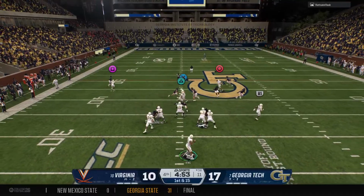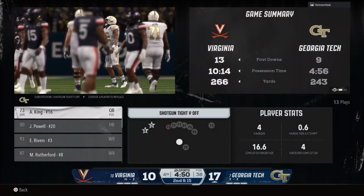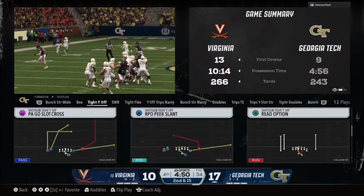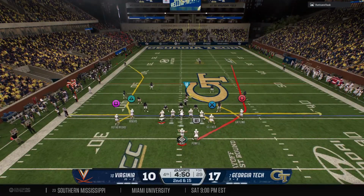And the quarterback looking to make a play through the air. Lets it fly to the wideout. Incomplete. They cannot connect on the deep ball. He's looking for that deep completion. I love the chunk play. I love the idea of being aggressive. They just come up empty. Incompletion sets up a second down.